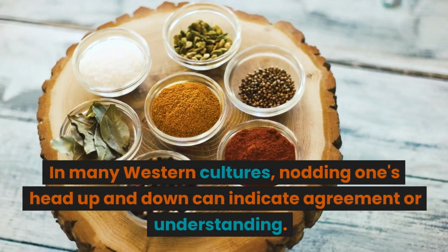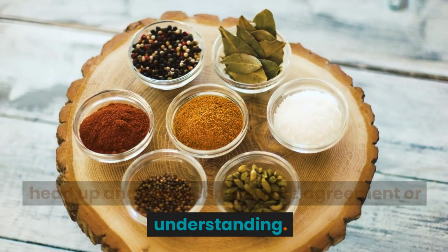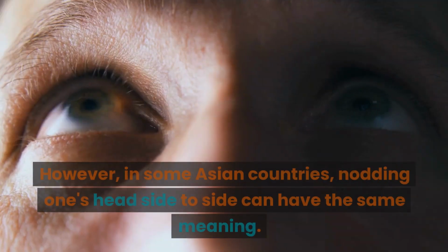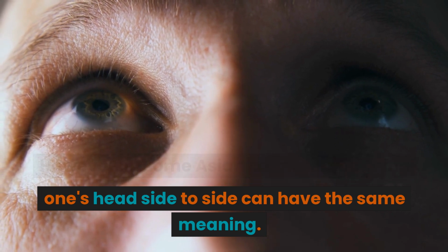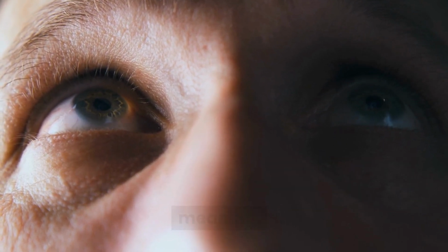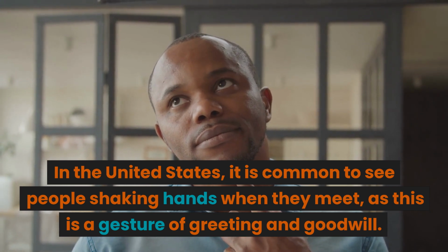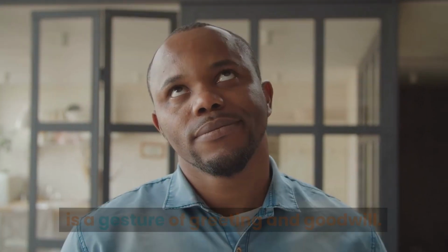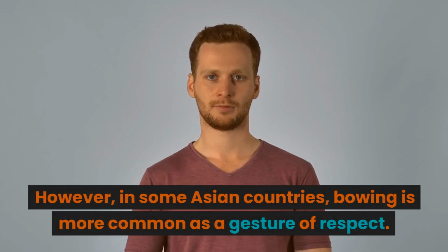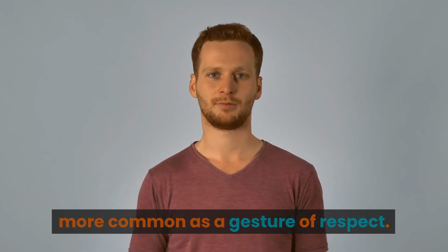In many Western cultures, nodding one's head up and down can indicate agreement or understanding. However, in some Asian countries, nodding one's head side to side can have the same meaning. In the United States, it is common to see people shaking hands when they meet, as this is a gesture of greeting and goodwill. However, in some Asian countries, bowing is more common as a gesture of respect.